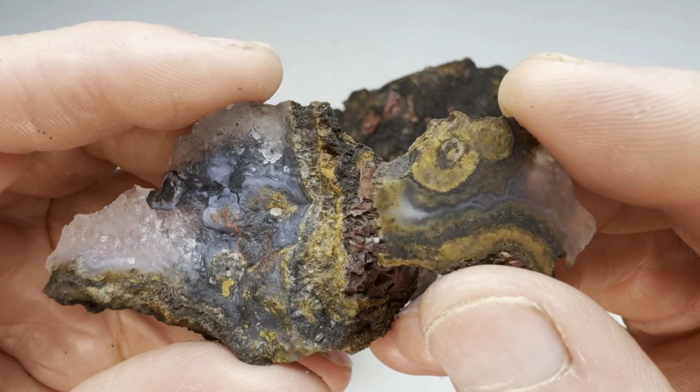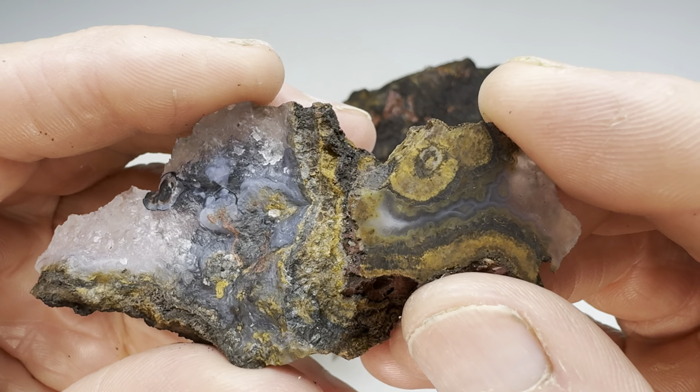These are just little throwaway pieces. Oh, that's kind of pretty. Yeah, that's interesting. That bodes well, right? Okay, let's see our first full slab. What does it look like?